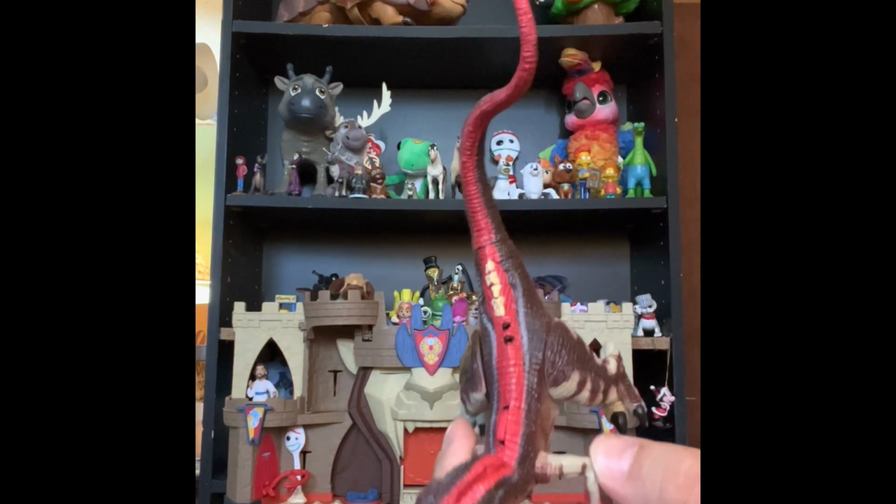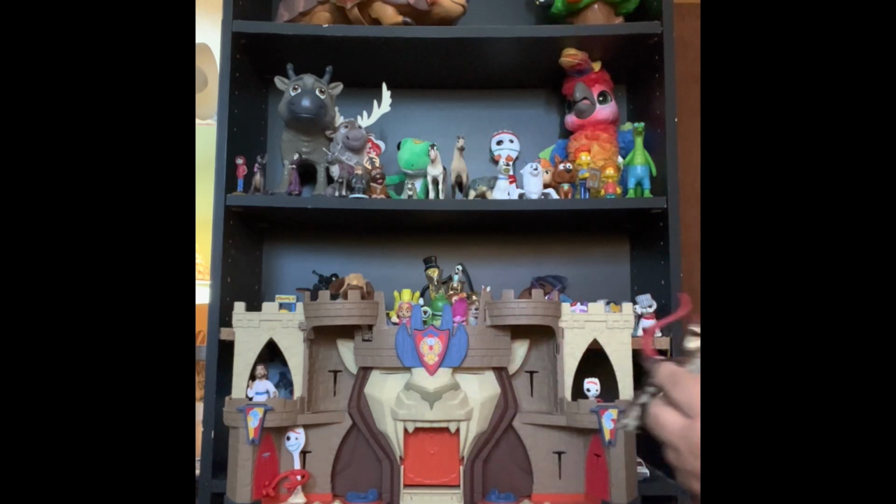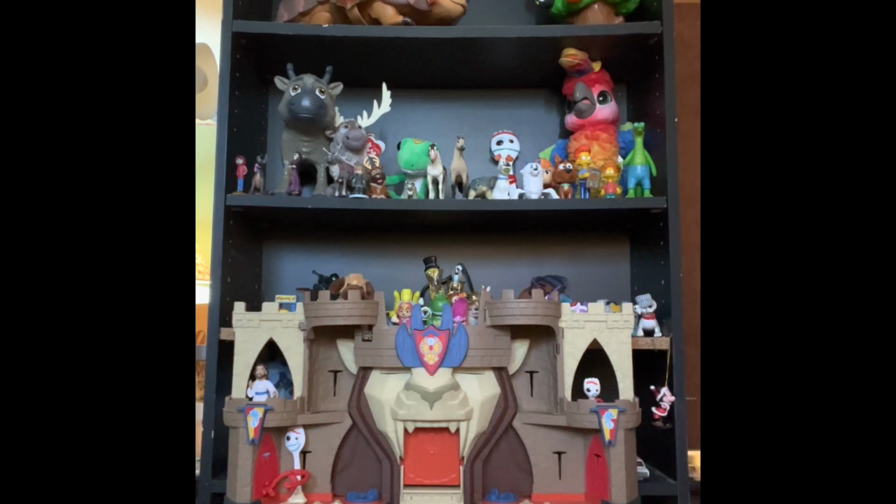But it also looks like it has some battle damage there on the back, because there's his bones sticking out. Yeah. I hate battle damage. Normally they're marked like Jurassic Park. It says Universal Amblin, so it's definitely a Jurassic Park dinosaur. That's pretty cool.